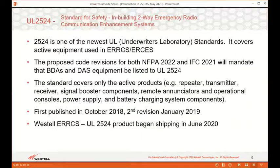But it does mean that it went through a series of tests by an independent certified lab to verify that it meets safety standards. Westel started shipping our first 2524 listed product in June of 2020. This will become more and more important as more inspectors require UL listed equipment. The next versions of both the IFC and the NFPA code will actually be requiring this UL listing in the future.